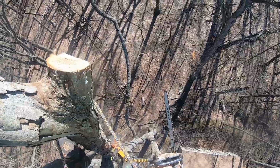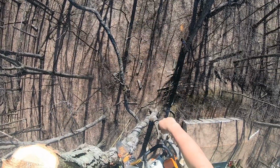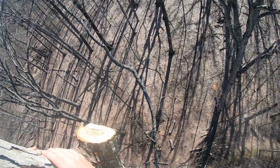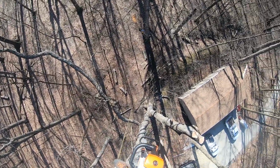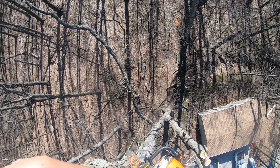Wasn't bad, but I didn't like how that last one caught that limb down there and pushed it towards the building. I'm gonna go down and remove that limb before I take this top. And I know that's a lot of extra work, but I put even more work into not hitting that building this whole project, so I'm not gonna risk that record now.